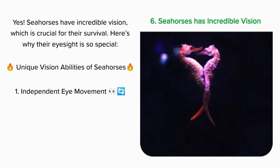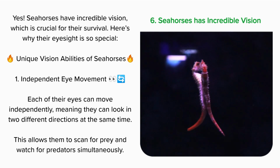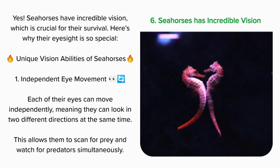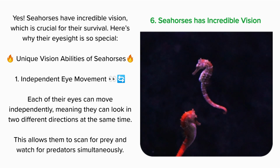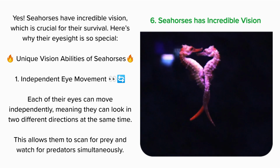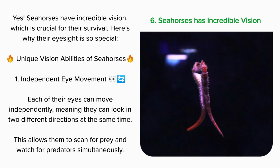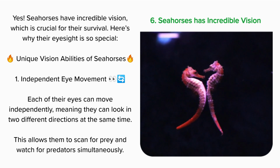6. Seahorses have incredible vision. Yes, seahorses have incredible vision, which is crucial for their survival. Here's why their eyesight is so special. Unique vision abilities of seahorses. 1. Independent eye movement. Each of their eyes can move independently, meaning they can look in 2 different directions at the same time. This allows them to scan for prey and watch for predators simultaneously.